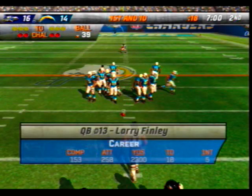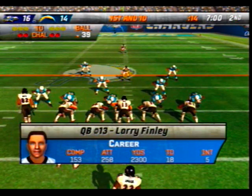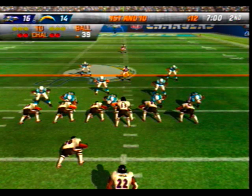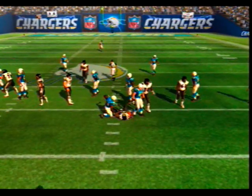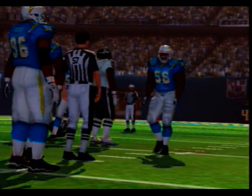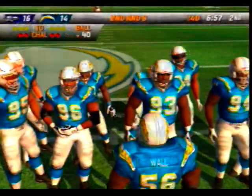So they have first and 10 here. Ball on the 39-yard line. The Chargers come out in a 4-3. He hands it off. Wall comes up to make the play. When you get penetration like that, it's very hard for the offense to get positive yardage.